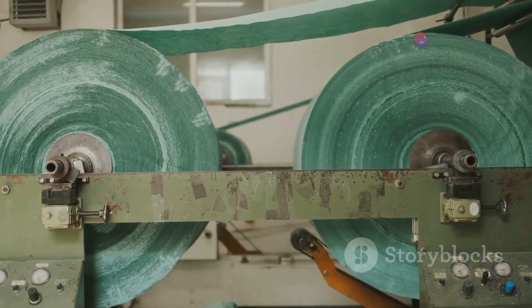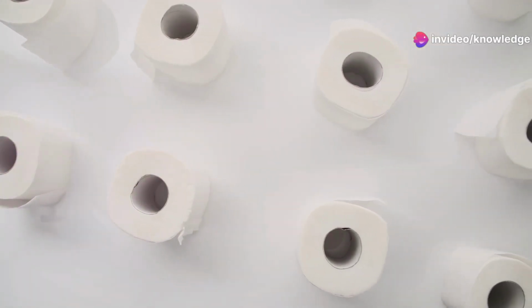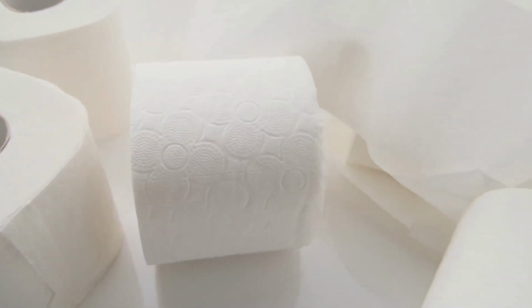Section 5, the crepe escape, achieving ultimate softness. Now let's talk about everyone's favorite part, softness. No one wants sandpaper in the bathroom, right? That's where creping comes in. It's the secret to achieving that cloud-like softness we all crave.